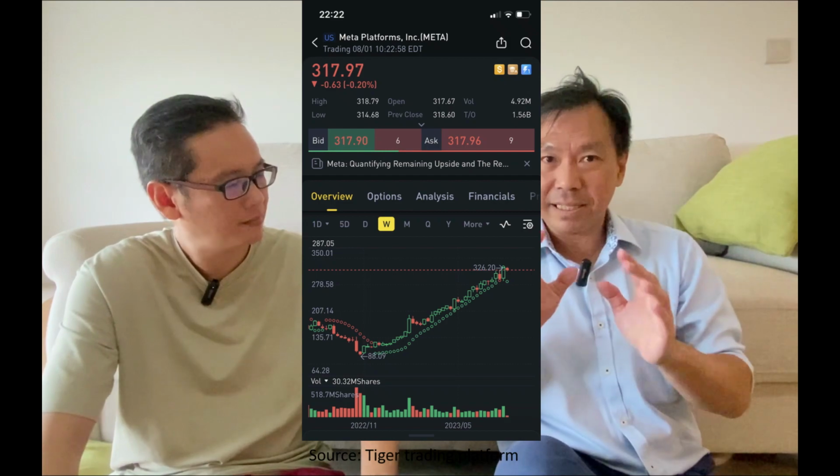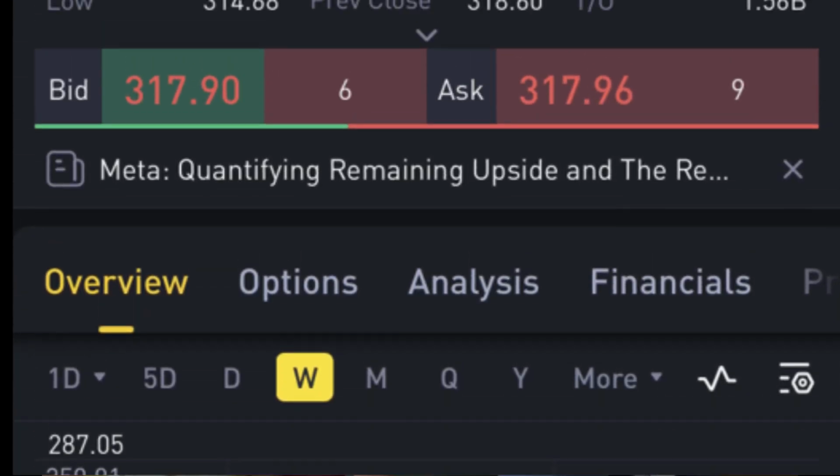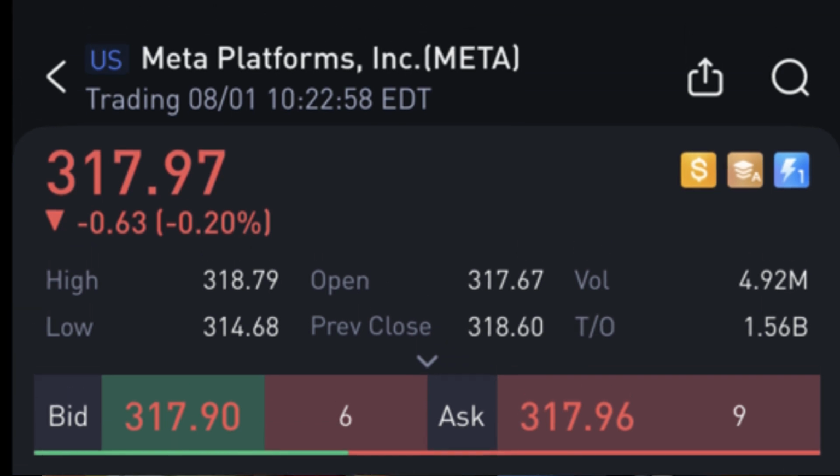Can you give me some numerical example? Why don't we use Meta, for example? Okay, that is a great example. So Meta stock yesterday was inching closer to $320 per share. Now, if you want to invest in Meta stock today, hoping to sell it higher at some point in the future, that means you have to put down 32,000 USD, a lot of money, just to buy 100 shares.